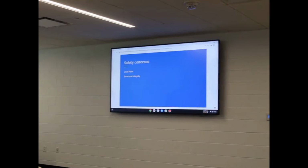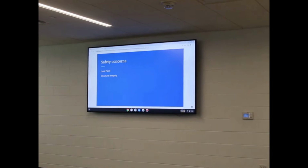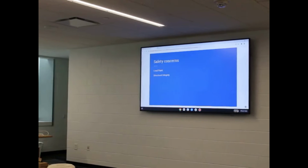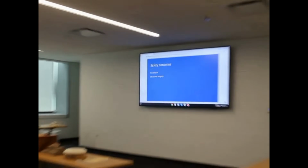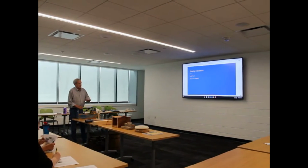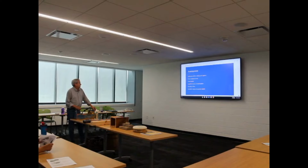So the first thing I'll just get out of the way is safety concerns. Don't want to dwell on lead paint. I think we're all pretty familiar with that. Just use proper protection when you're around that. Structural integrity, just be aware. We'll mention again a little bit about the roof. The garage is a little bit of a concern. Obviously height and how you work with the roof. We're going to basically talk about the columns.